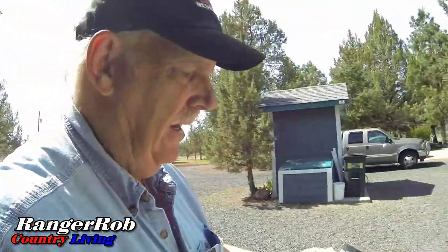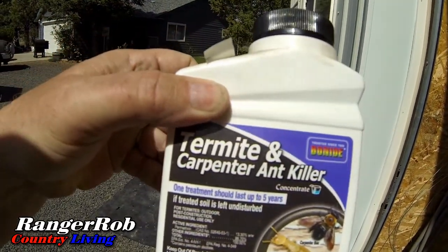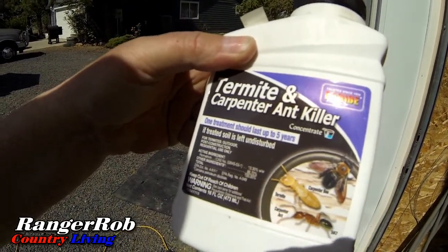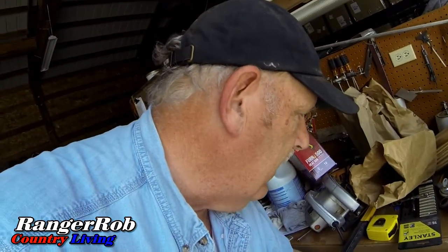All right, guys, I just got done. This is the stuff I use for red ants. It's termite and carpenter ant killer. It works really good. It's kind of milky. And all you have to do is squirt it around a hole within a few feet around it, a couple of times circular, and next day they're gone. So it's good stuff. And it's also expensive, but it's been worth every penny. So we've been sticking with it.